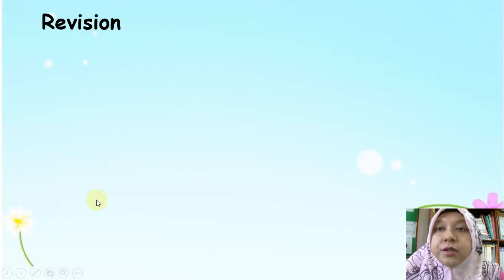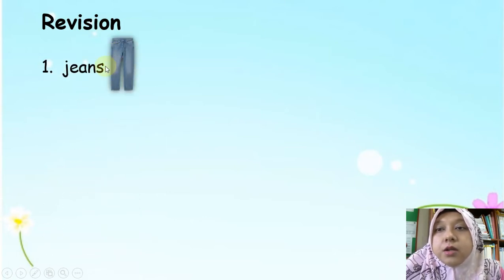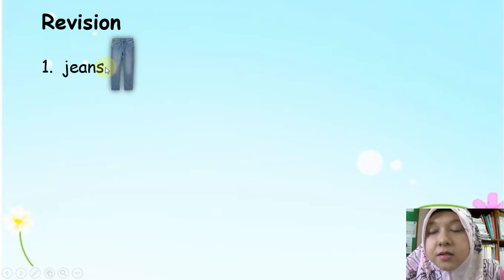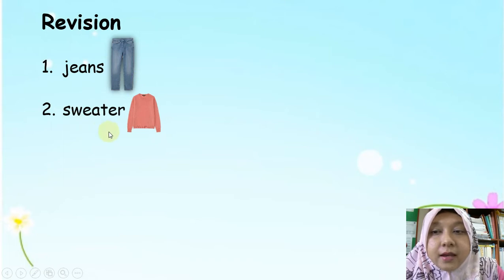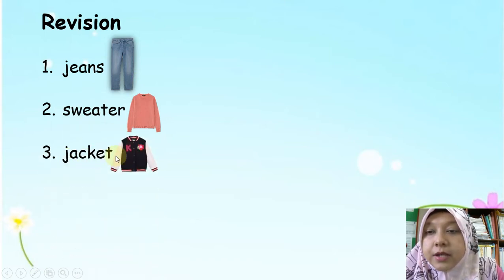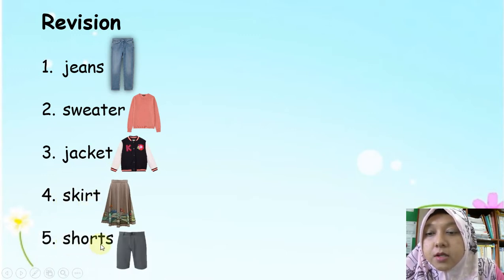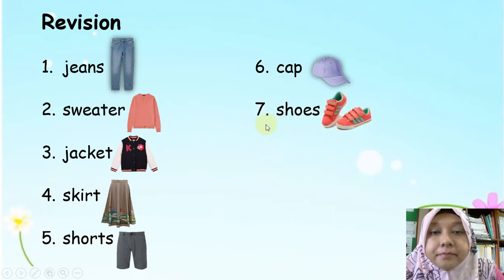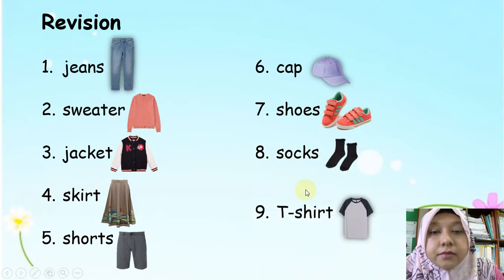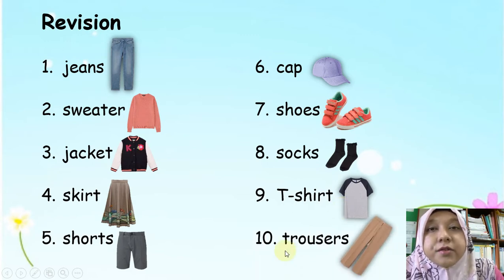Okay, as usual. Okay, for this topic, you must memorize the words: jeans, sweater, jacket, skirt, shorts, cap, shoes, socks, t-shirt, and the last one is trousers.